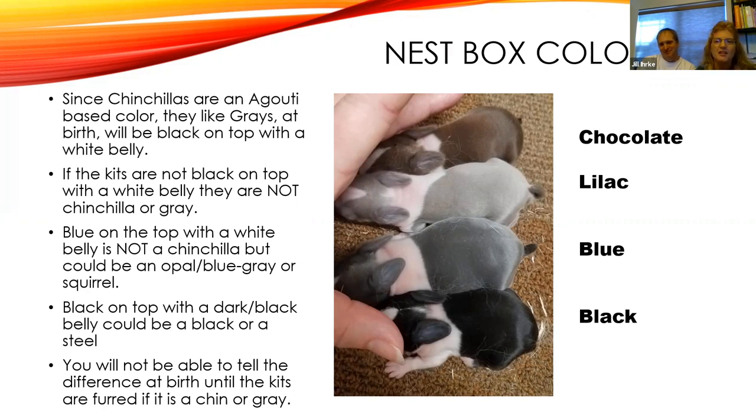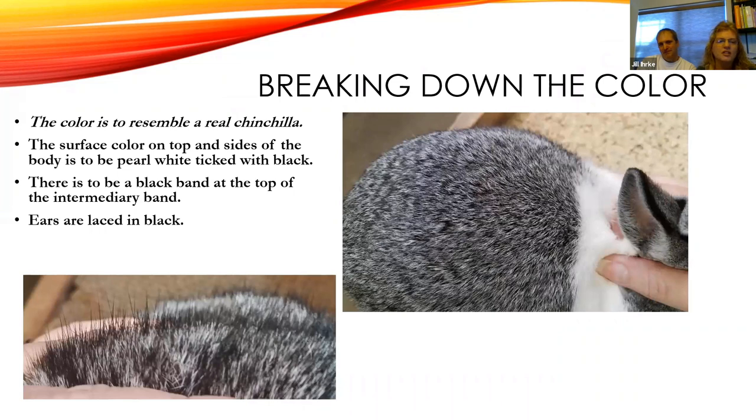Okay, let's break down the chinchilla color a little bit more. The color is to resemble a real chinchilla. This is out of the SOP. The surface color on top and sides of the body is to be pearl white ticked with black. There is to be a black band at the top of the intermediary band, and ears are to be laced in black. So here's your picture of your chin on the side. And the bottom picture is just showing the black, longer ticked guard hairs. You can see on the picture on the right that they've got the black around the ear.